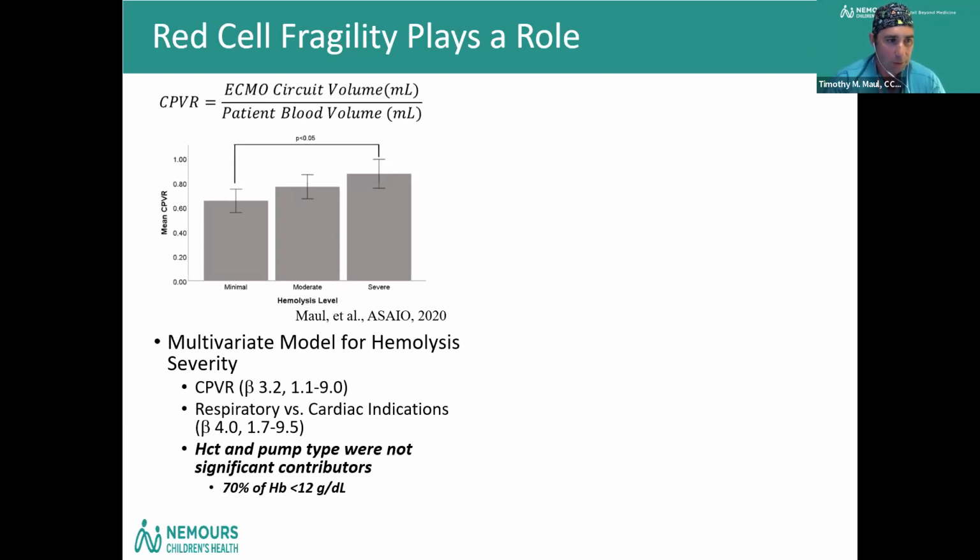And I found that as you increased the percent of the circulating volume relative to the patient, the chances for severe hemolysis, or hemolysis greater than 100 milligrams per deciliter, would increase. Basically, once you got over about a 50 to 60% ratio, your chances of having severe hemolysis were much higher. When I applied this to a multivariate model for hemolysis severity, looking at hemoglobin and blood flow and all of the other parameters, the other two things that actually stuck in the model were this circuit to patient volume ratio and whether they had respiratory or cardiac indications for ECMO, where the respiratory patients were the ones that were more at risk for hemolysis.